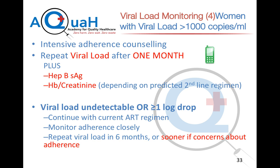We must always remember that tenofovir together with emtricitabine or lamivudine, these two drugs are also very active against hepatitis B infection, and the co-infection rate between hepatitis B and HIV is quite high. So before we interrupt any regimen where TDF and lamivudine or emtricitabine are part of the regimen, we have to make sure that we have checked the hepatitis B surface antigen.